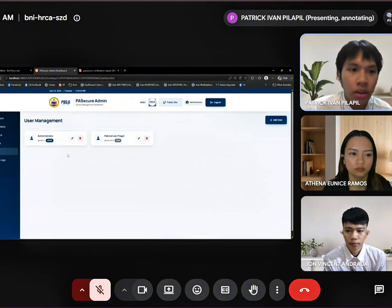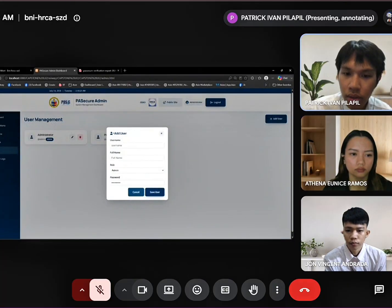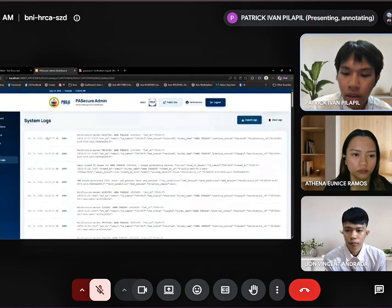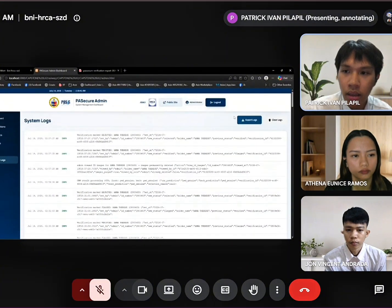Next, for user management, we can add users, edit roles, or remove accounts, so only authorized staff access the dashboard. For system logs, the system records logins, status changes, image views, and exports for audit and accountability.